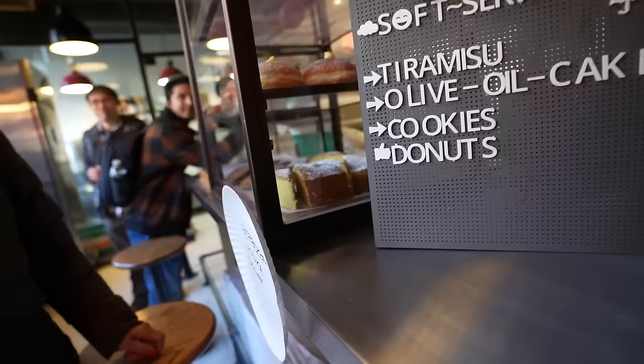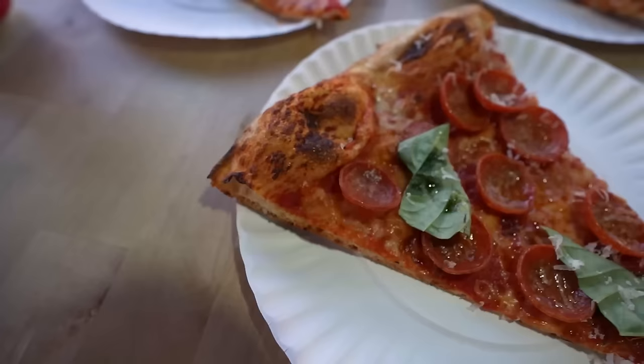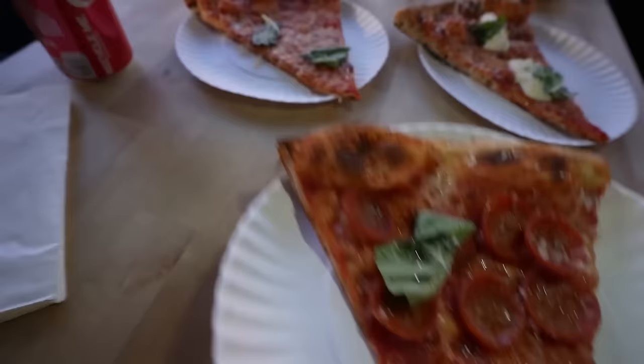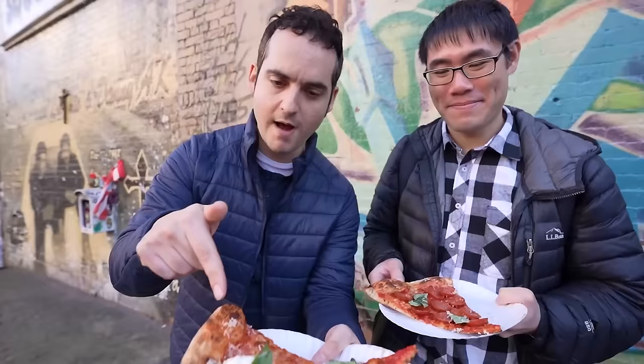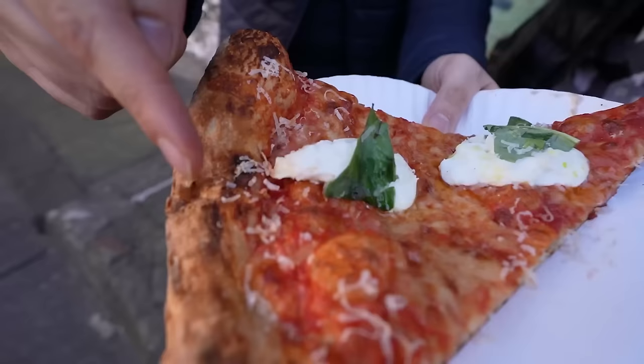One pepperoni, one burrata, and one margarita. Look at how perfect this crust is, the cheese. You even have basil on here. They're Italian owned, so they've been described as this perfect hybrid of New York meets Italy. How's your pepperoni looking? It's a different style of pepperoni than what you normally see on pizza. Usually it's the flat type, but this one's like the cups. But I've been seeing this pop up more and more lately. Okay, burrata cheese, fresh basil, some grated, I think, mozzarella on top. Their dough looks so fresh.